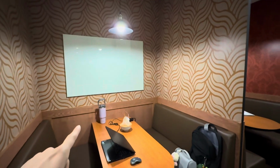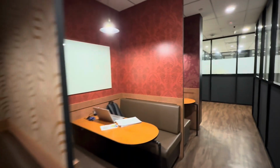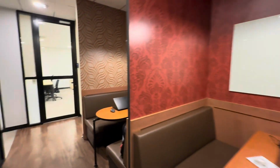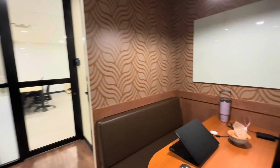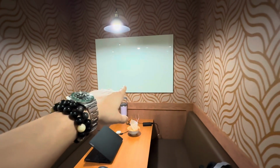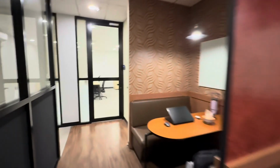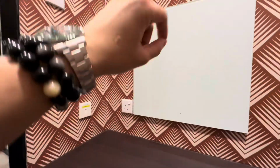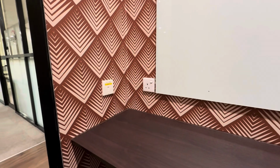Over here, we have some hot desking areas with seating booths. You can use all this space for casual collaboration with your team members. Some of them come with whiteboards so you can draw on it while you synthesize your ideas. Another phone booth over here. Practical enough, with a whiteboard, you can have a laptop over here and draw on this whiteboard.